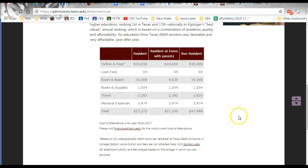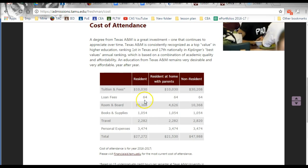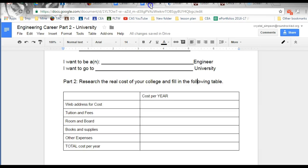My point in this is whatever university you're looking up, you're going to have to do some research. There's not one way to do the research and look it up. You're going to have to actually get in there and do the research for yourself. These numbers are not exact numbers, but they will give you an idea. I also want you to keep in mind that when you fill this out, this does not include any spending money. This is just your basic cost.